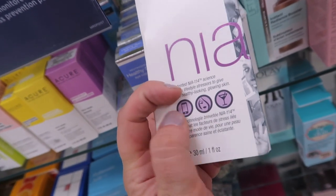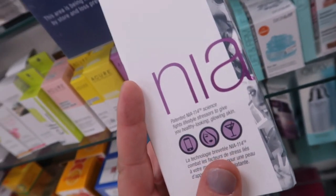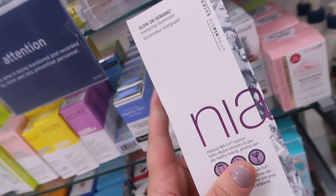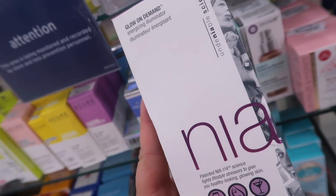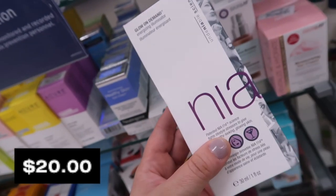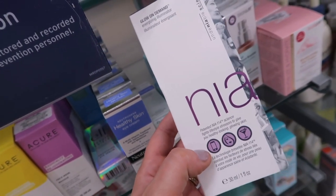I don't know if you guys could see here. It says it fights the lifestyle stressors to give you healthy looking glowing skin. I'm not sure if they still exist, but it is owned by Strivectin. This is the Glow On Demand Energizing Illuminator from them, going for only $9.99. It was a really cool concept, but I feel like it just didn't go over well, so I think we'll start seeing more of their products here.